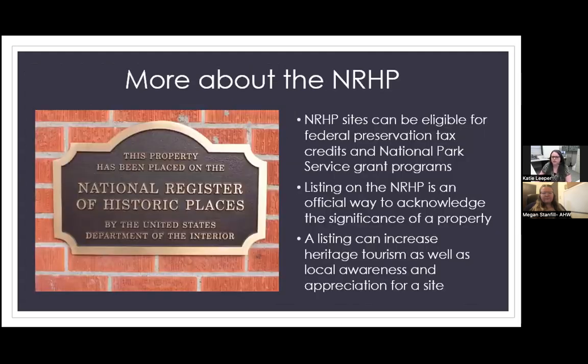Okay. And a little bit more about the NRHP. NRHP sites can be eligible for federal preservation tax credits and National Park Service grant programs. Listing on the NRHP is an official way to acknowledge the significance of the property, and a listing can increase heritage tourism as well as local awareness and appreciation for the site.